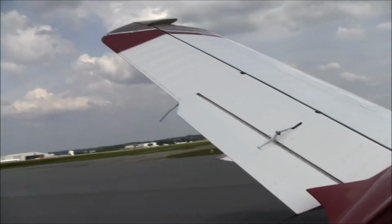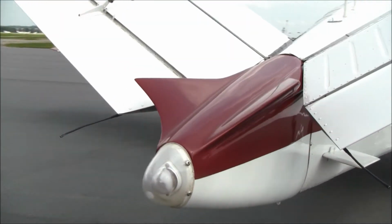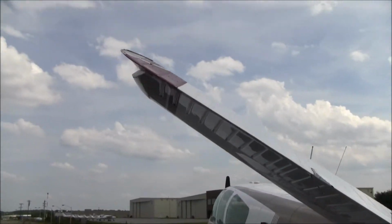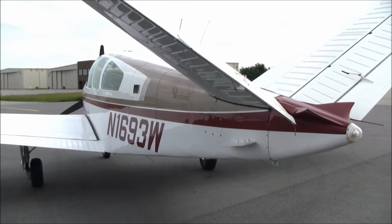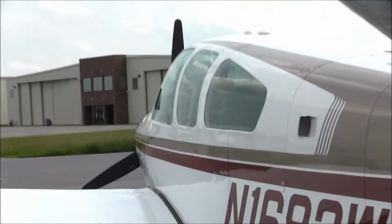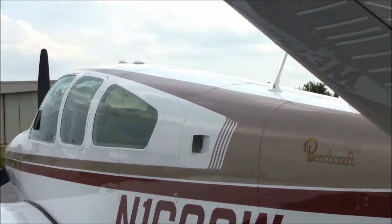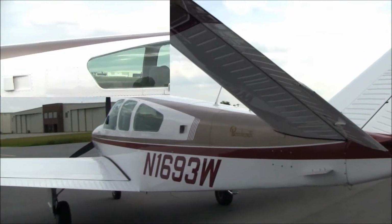You'll notice it has the Stinger tail cone. This is part of the Mike Smith speed modification, the de Shannon Stinger tail mod. It also has the internal antennas that have been installed for the COM2 antenna. It has the exhaust extension, tailpipe modification. It has the gap seals. The big antenna that's usually on top of the V-tail has been removed. The handles on the cowling have been removed to add speed. And of course, with the IO-550 300 horsepower engine, this is a very fast, efficient airplane.